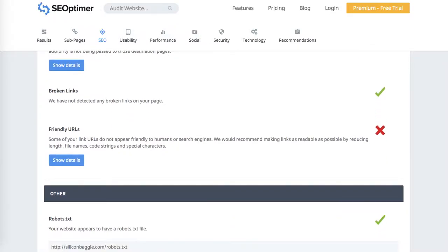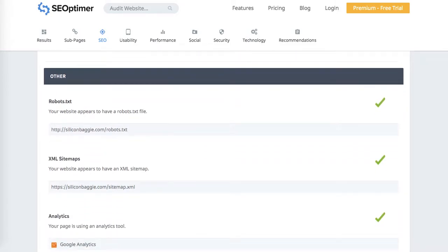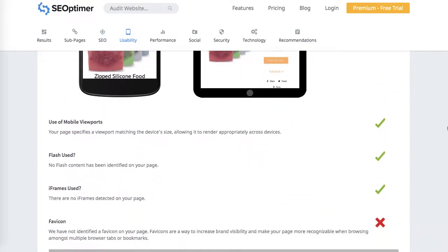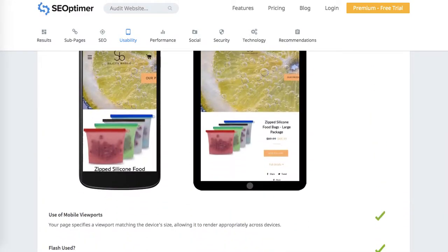You've got no broken links, which is great. Work on friendly URLs, so make sure they are shorter, more defined, and contain your target keywords as well. You've got Google Analytics and a sitemap present, which is perfect, and your website looks great on mobile and doesn't have any speed issues as well.